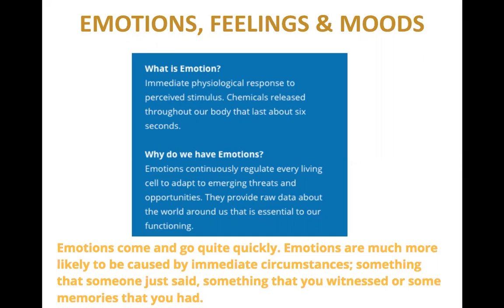Emotions are those things that we feel that all of a sudden come up, and they come and go very quickly. They're more likely to be caused by immediate circumstances: something that someone says to us while we're in a conversation, something that we see, or a memory that we have, or perhaps an experience that we are going through at the moment. So it's very present in the moment. As I said, they're very short. So we're going to learn how to work with these emotions.